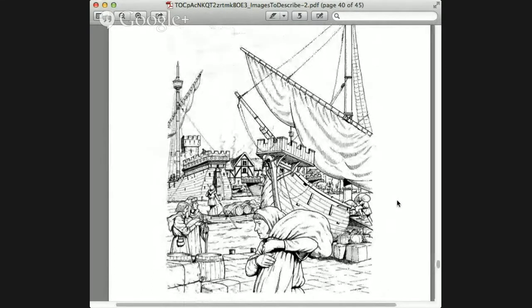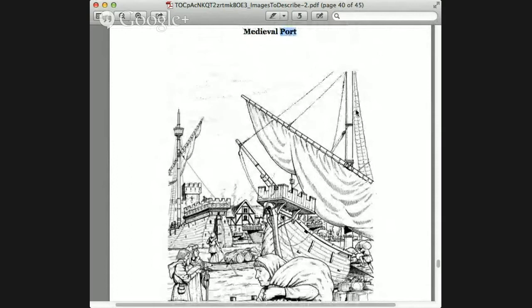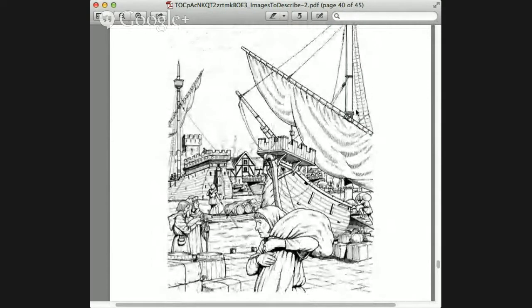All right, a new picture. Now we're at the medieval port. Do you know what a port is? Yeah. Where the ships dock. Okay, so Iran, it's your turn. What do you see here?